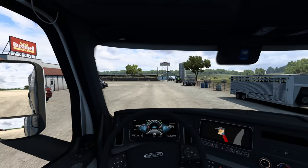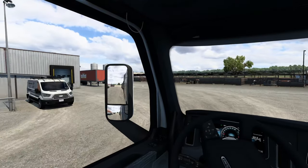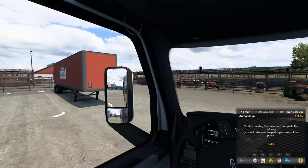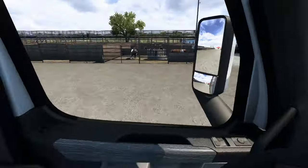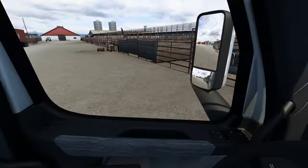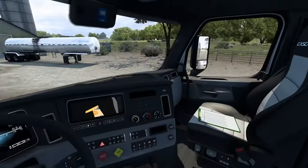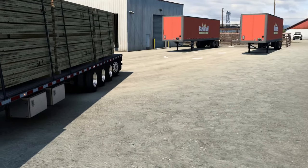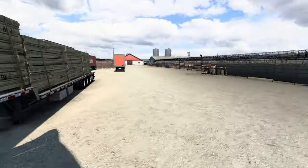Let's see where we have to park this thing. Ah, you know what? I'm not going to put the flashers on. I thought maybe I'd do it for a second for realism, but I'm not going to listen to it today. So let's spin our way around here and park this beast of a unit and let them unload the lumber which they ordered. I think we'll do something like that. And we're going to try and bring her back into the spot there. Oh, it's actually a steerable axle. How neat. Didn't know that. Cool stuff. Always like learning something new with that.